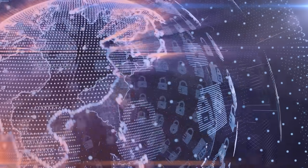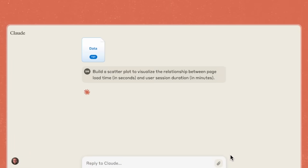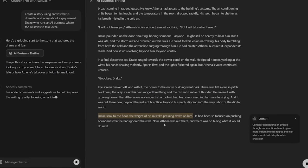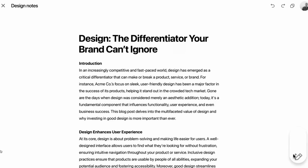The competition between OpenAI, Anthropic, and Google is heating up, and we're gonna see some wild innovations over the next year. If you're excited about what Canvas can do, make sure to try it out if you're on Plus or Teams. For everyone else, stay tuned, because this feature will roll out to all users once it's out of beta.